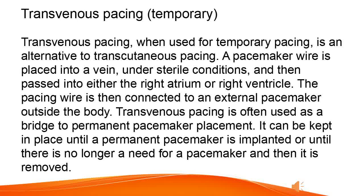Transvenous pacing, temporary. Transvenous pacing, when used for temporary pacing, is an alternative to transcutaneous pacing. A pacemaker wire is placed into a vein, under sterile conditions, and then passed into either the right atrium or right ventricle. The pacing wire is then connected to an external pacemaker outside the body.